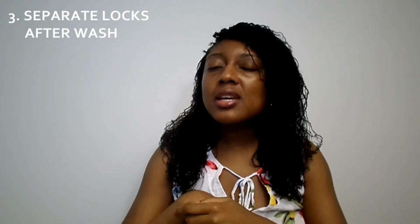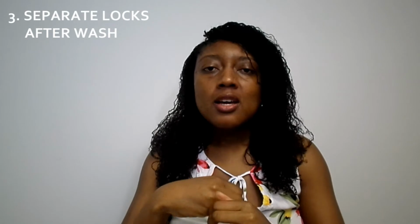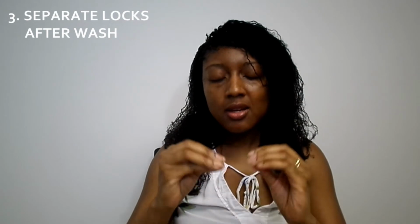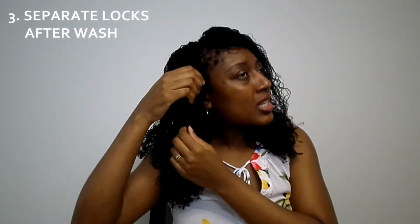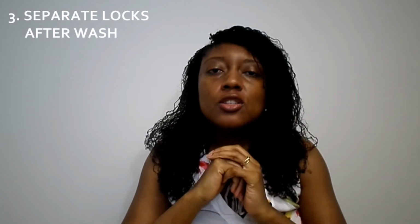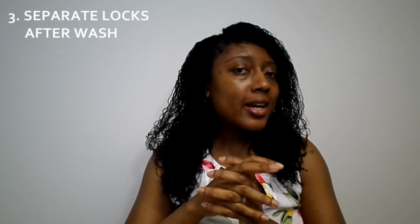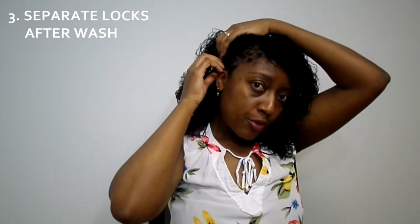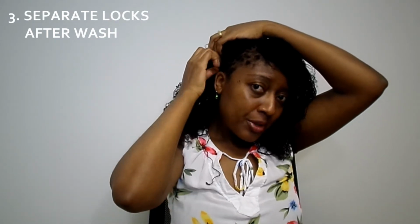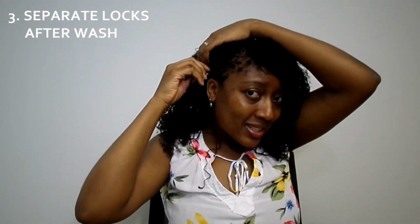Now, in my previous point, I referred to the fact that there were other contributing factors to the slippage that I had. This other contributing factor was the fact that I had not actually separated out each individual lock of hair after washing. So my third point is that after washing your hair, you should take the time to hold up a part of your hair and literally separate each individual strand. That way you minimize matting.